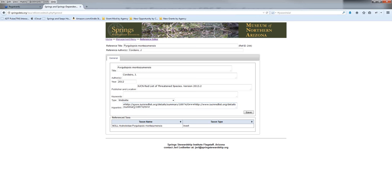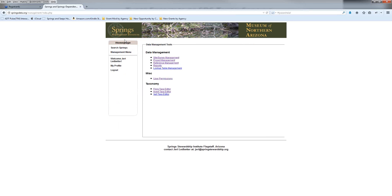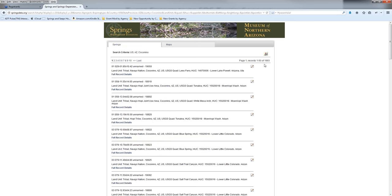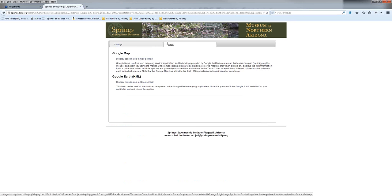So that's the general layout of this database, and like I said, it's still in development, it's still being refined, but over the next year, we're going to be adding more and more functionality to this. You can go into search for springs, for example, and look at just springs of Arizona, Coconino County, search and see all of the springs within the county. And you can go into maps and view it in Google Maps.